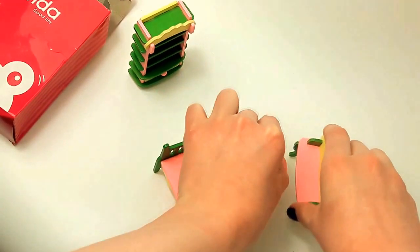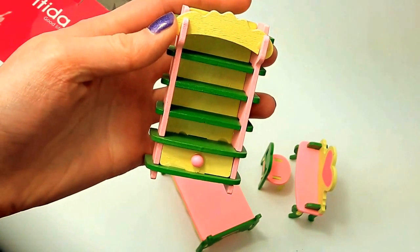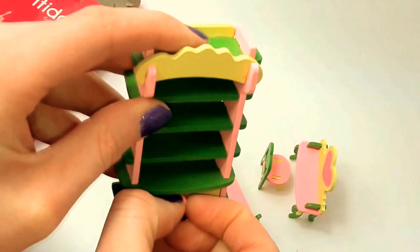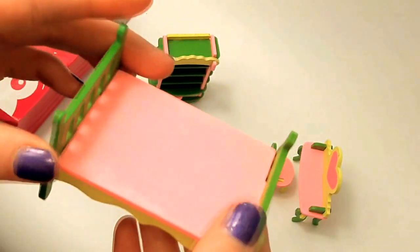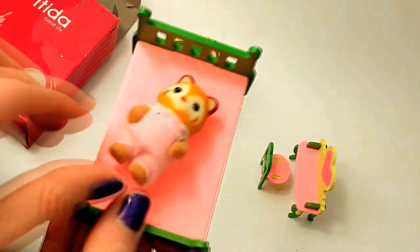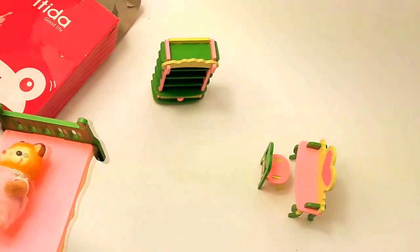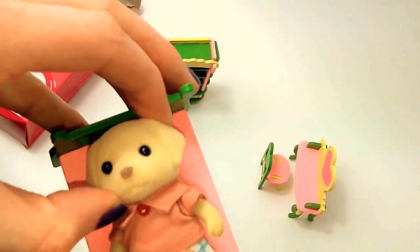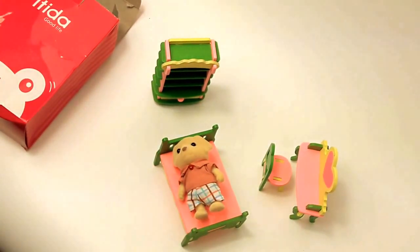So I'll show you now what it comes with. So it comes with a little shelving cabinet sort of thing. The drawer doesn't pull out or anything. A little bed, and it was really little, actually, just how little. Toddler souvenir would be the closest to fitting in a little bit. Child souvenir would probably fit it, but the rest of the room would seem really out of proportion.